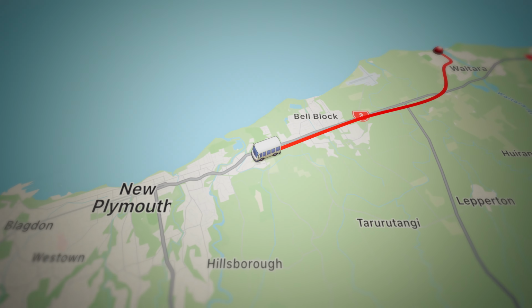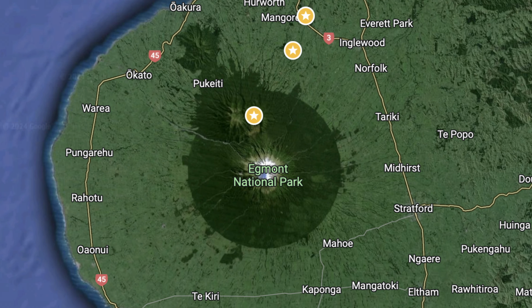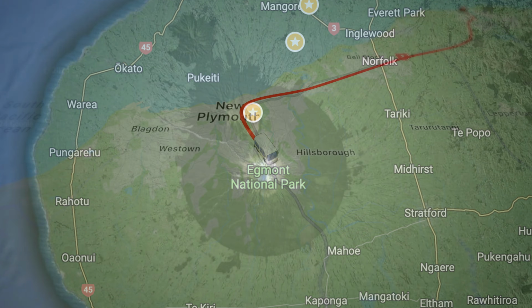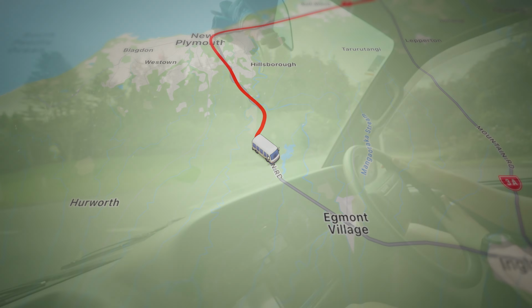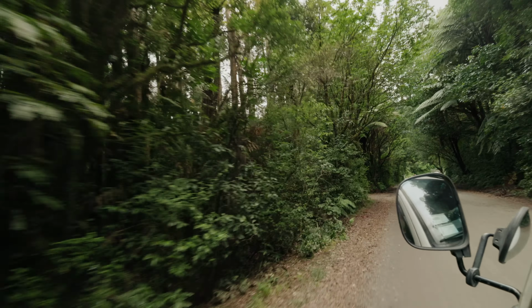Our strange nickname for Egmont National Park might make more sense when you see it from above on Google Maps. As it was right on our route down south, we decided to have a look. However, on this cloudy day, we were not sure whether we would see it or not. We made it! Oh my god, oh my god!